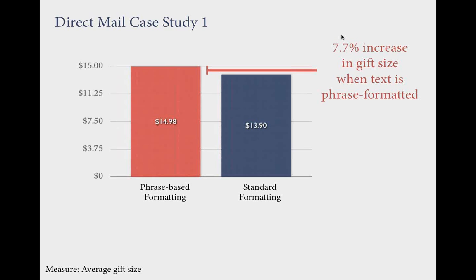In addition to actually responding, people actually sent in larger donations. So these are nonprofit solicitations where people are asking for donations for certain causes, alumni associations or other types of mailings. And with the phrase-based formatted text, there was a 7% or 8% increase in the average gift size compared to standard formatting. So not only do people respond more often, they actually write checks for larger amounts of money.